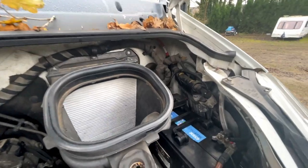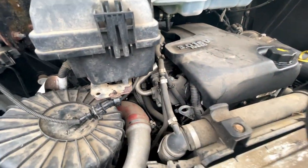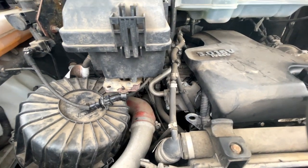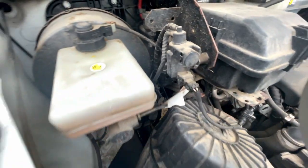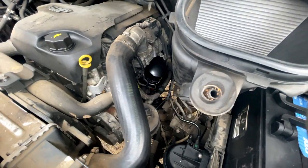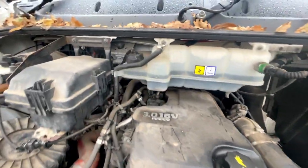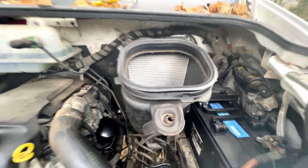So under the bonnet, as you can see, we don't clean under the bonnet. I can't see the point personally. You're just taking away from the originality of the vehicle, and you're showing obviously that there's no historic oil leaks or anything like that. As you can see, it's just in nice clean condition, and it's obviously got a great service record as well, which backs that up. All the fluids are clean and to the correct levels. Everything is just spot on.